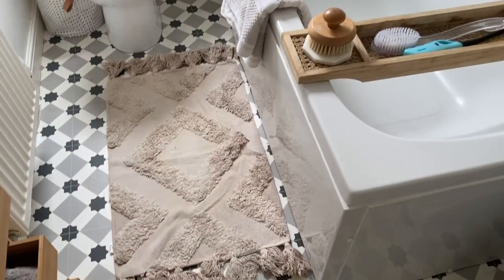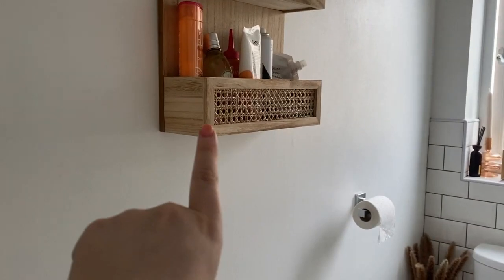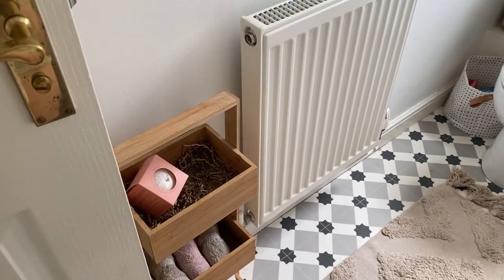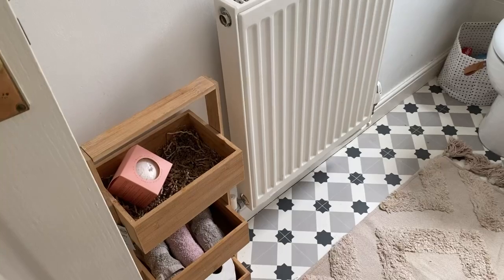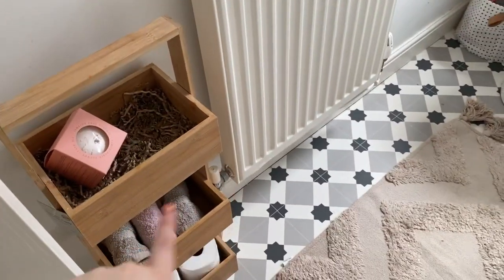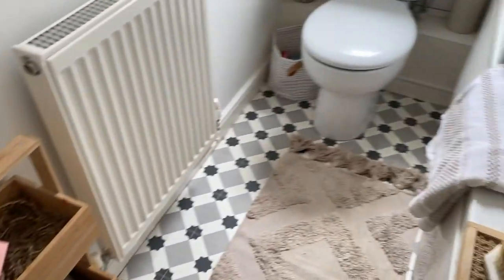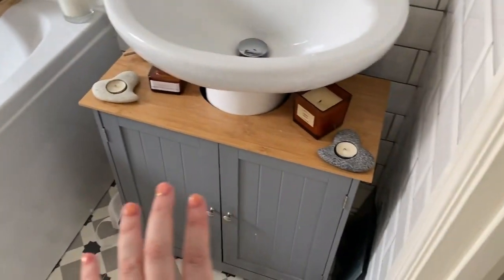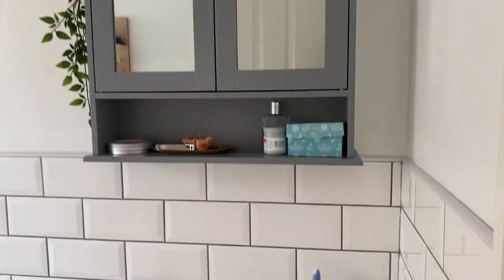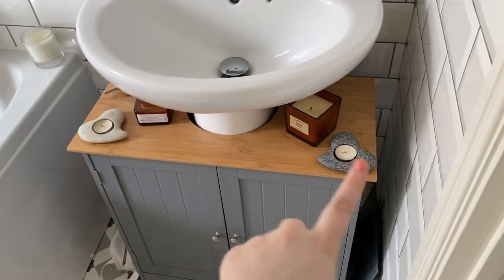I love this little bath mat, which does need a clean. And we've got the little caddy here. You could actually get one to match this. I might get it and then put this in the bedroom for my hairdryer and stuff, but this is really useful. I use the top one for bath bombs, the second one for flannels, and then toilet rolls at the bottom. So yeah, just really handy. And then we've got the cabinets here, so these are in grey, so it matches the floor that we've got, which is nice. Again, some little trinkets on the top, and then that one's got a mirror and a little fake plant.